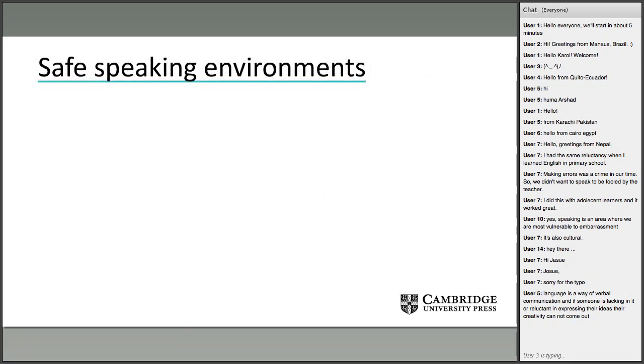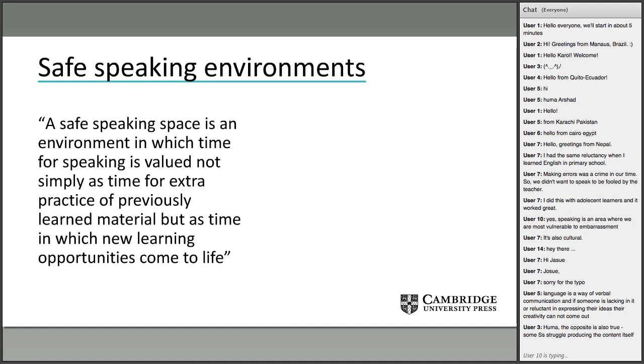So that was near peers. The other area of research that we were interested in was the idea of safe speaking environments. And these two areas aren't necessarily distinct from one another. I think that they correlate quite well, which is why, in psycholinguistic and pedagogical research, we often look at the kind of issues surrounding the context for language learning.